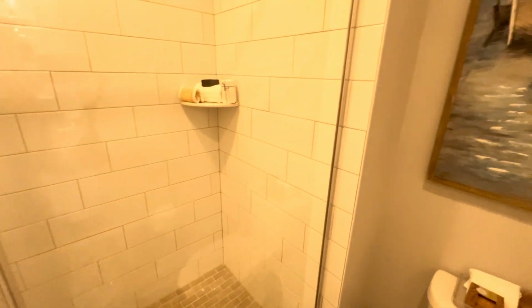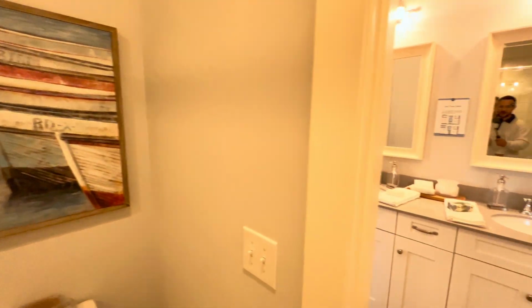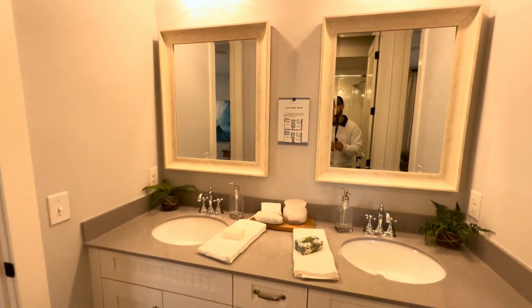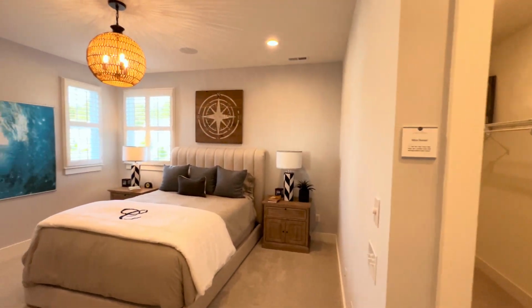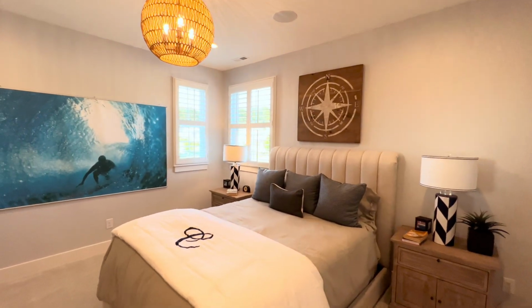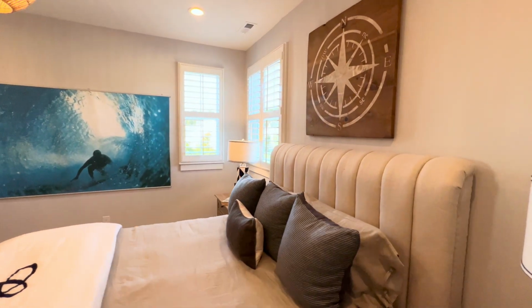Love that we have our standing shower. Hopefully I don't break that. Quartz countertops in here. Really nice. Really neutral vibe. Like I said, it's that coastal-like feel. That's what I'm really getting. You can tell me if you agree.